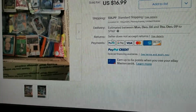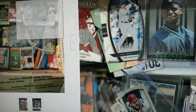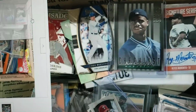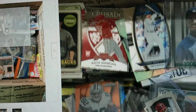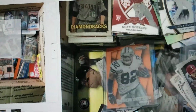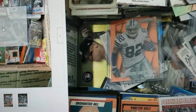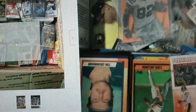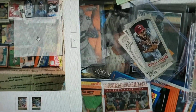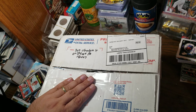I know we're not getting anything in the picture here, but let's take a look at what they've got here. The Griffey Studio, Cody Bellinger, Reyes Moronta. Now I like the Reese Hoskins Crusade rookie card there. I'm not much for other sports other than baseball, but I do believe this is going to be at least half baseball here. We've got a little bit of '90 Topps. That's not so exciting. Got a Gypsy Queen of Cole Hamels. So let me pause the video, open up the box, and we'll see what we got.